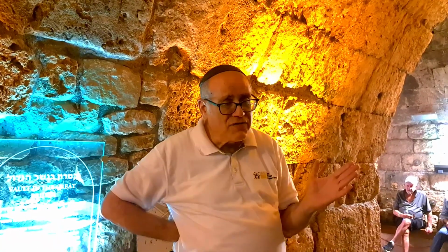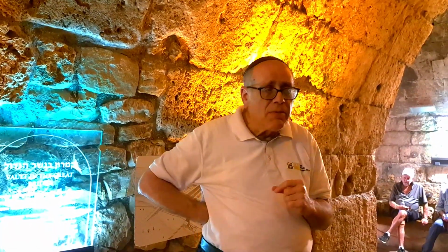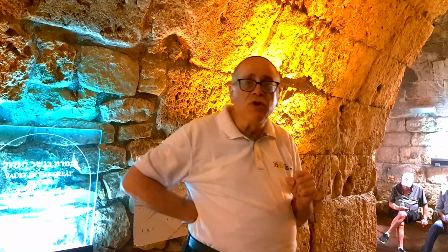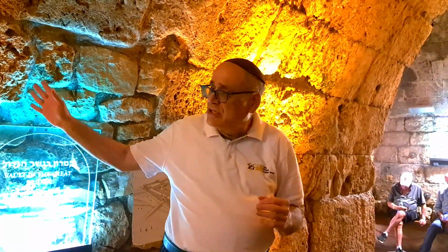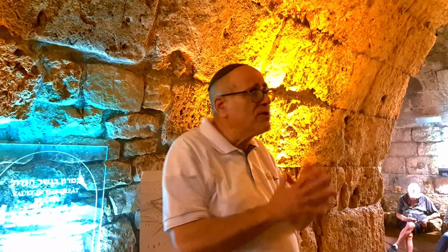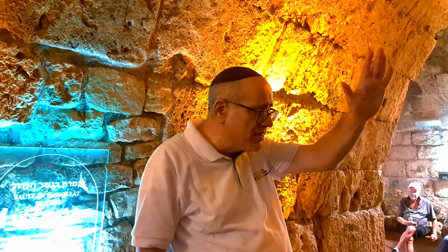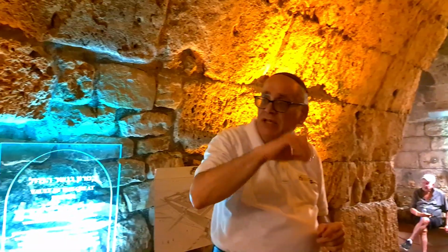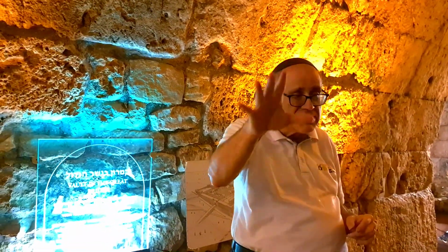The bridge is great for convenience to cross over, but in wartime, it becomes a strategic liability. If you're on one side and the enemy is on the other side, the enemy can cross right over. So the upper city held out for another month after the Beit HaMikdash, the temple, was destroyed. The defenders of the upper city burned the top of the bridge to prevent the Romans from crossing over.